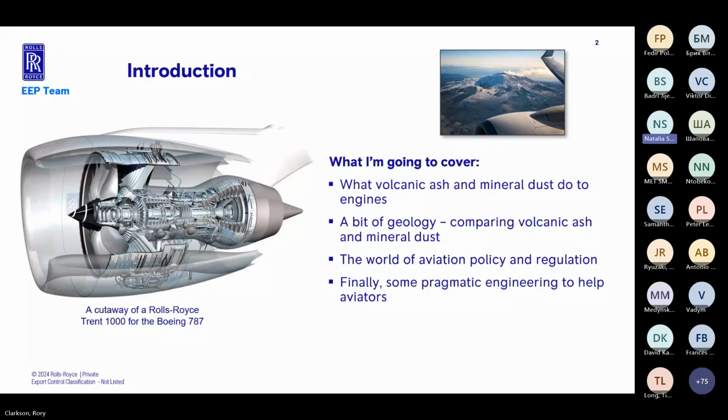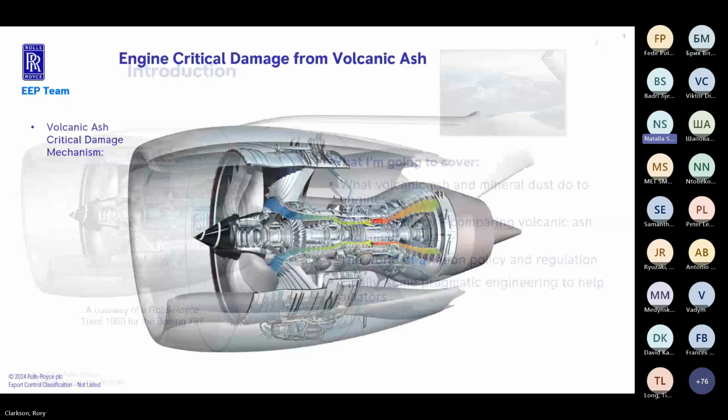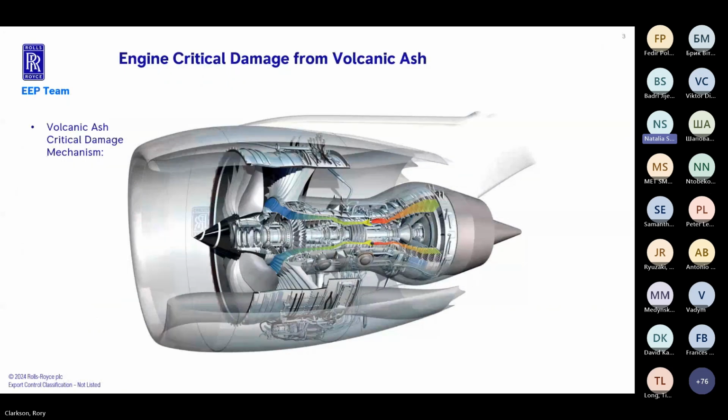And actually the bulk of the presentation is the final point, which is pragmatic engineering and how it might be useful to operators. So moving on, when it appears, you'll see a picture of a cutaway engine. In fact, there you go. This is a Trent 1000, one of the engines that's used to power Boeing 787.